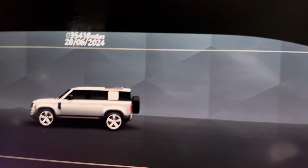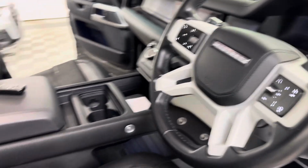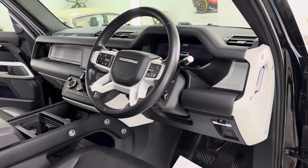So mileage of 35,418. Heated steering wheel, heated leather steering wheel as well. So there we go.